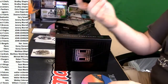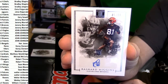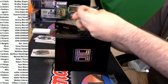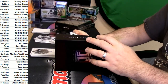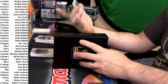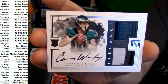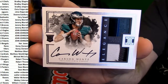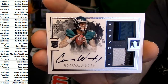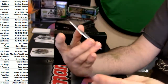5 out of 99. Downtown Cleveland Browns again. Rashad Higgins. It's not a bad card. 9 out of 75 on card. 3 color, 1 color. Carson Wentz, Eagles. That's a good card, dude. That's a nice one. Yeah, I mean, if you like nice things, it's okay.